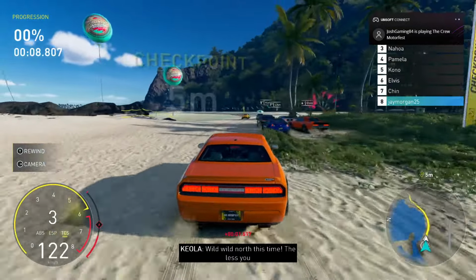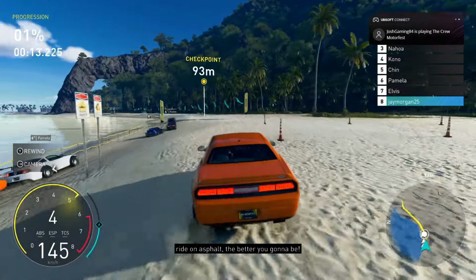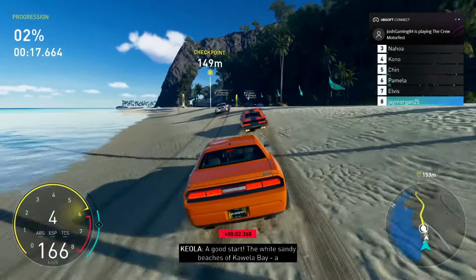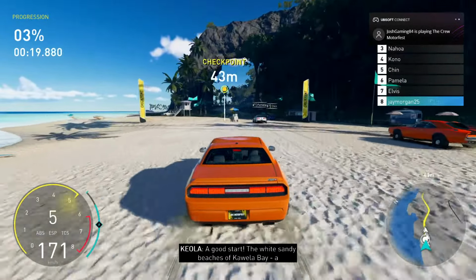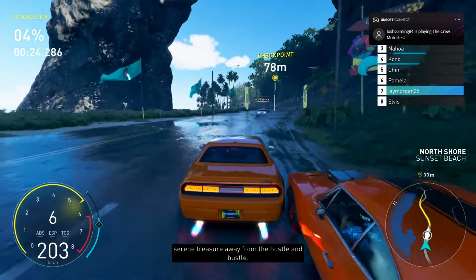Wild Wild North this time. The less you ride on asphalt, the better you're gonna be. A good start. The white sandy beaches of Cavella Bay, a serene treasure away from the hustle and bustle.